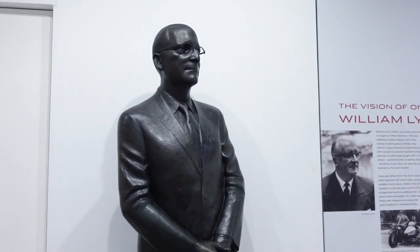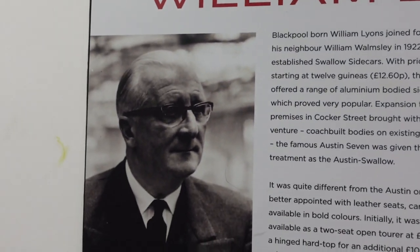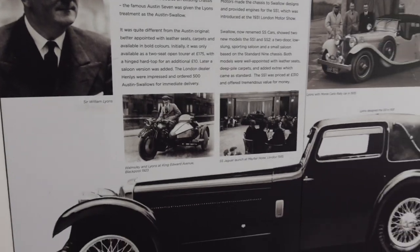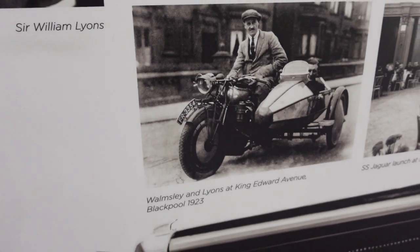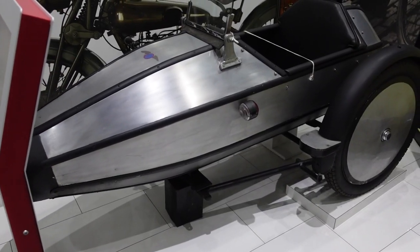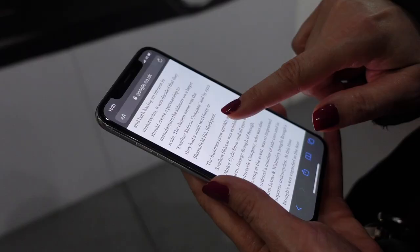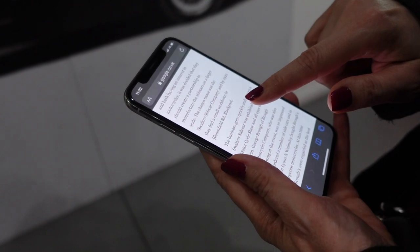Oh, this is the man from Blackpool? Yeah, it's really wild. We found him. So he moved from Blackpool to Coventry, didn't he? Yeah. They created a partnership, William Lyons and William Walmsley, to manufacture sidecars. This was the Swallow Sidecar Company. By 1922, they had a small workforce in Bloomfield Road, Blackpool, and that's where the Arnfield Club is now.